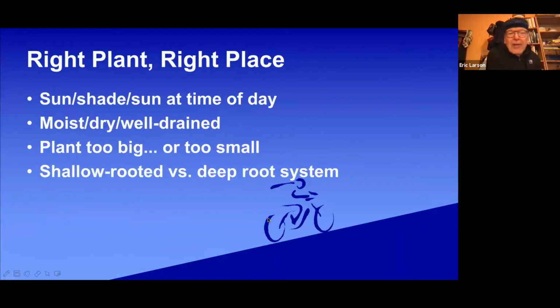So back to the first one: right plant, right place. We want an average well-drained soil as our ideal. And again, unless you have a ledge. A lot of people have rock ledges under their gardens, which adds a certain extra element of beauty to the landscape. It can, but it's hard to garden there because the soil will be in thin layers. So something must be done, and we can talk about that under raised beds.